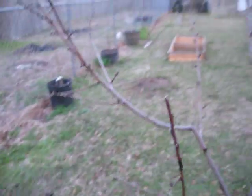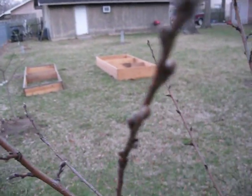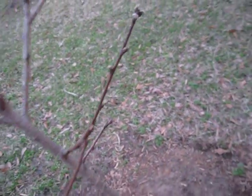Now this here is my Loring peach. I got this from Walmart. By the way, I got that Moorpark apricot from Atwoods. This one, the buds are swelling pretty good. It's going to bloom. As a matter of fact, buds are just about to begin opening.